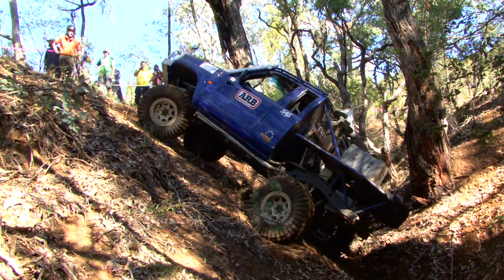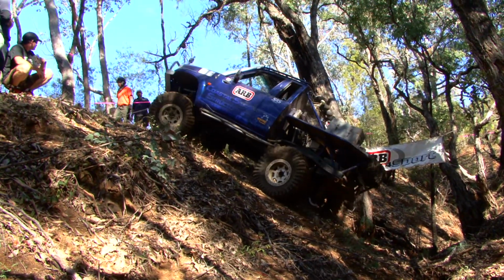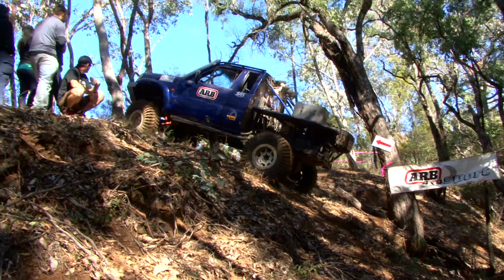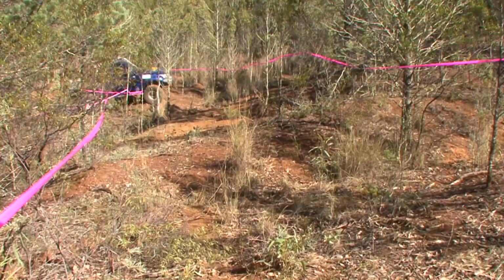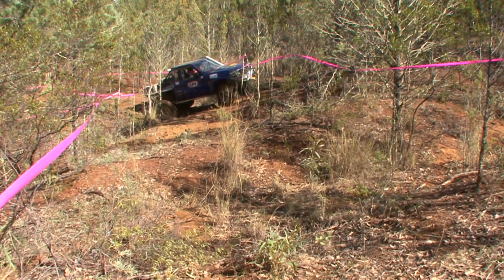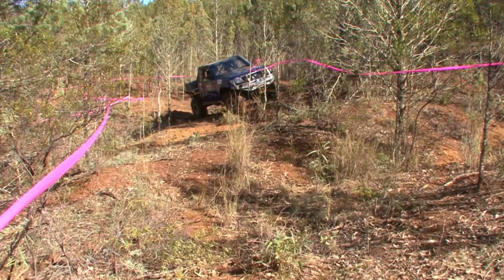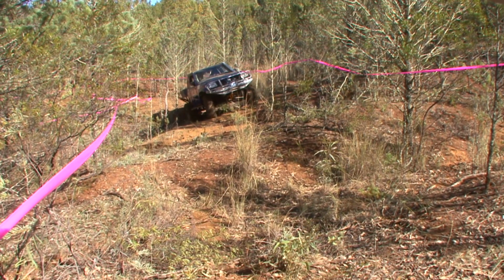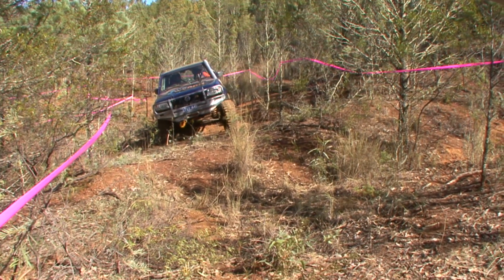You can see the back end of that truck has been chopped off to make it a lot easier to handle. Winching out of the gully. Nice work there. Going to come around the top and then back into the gully once again for the last of the descents, and then pulling out on the last winch wall.